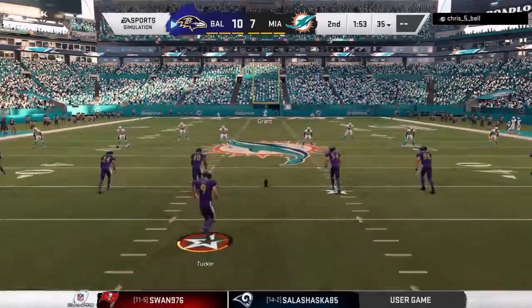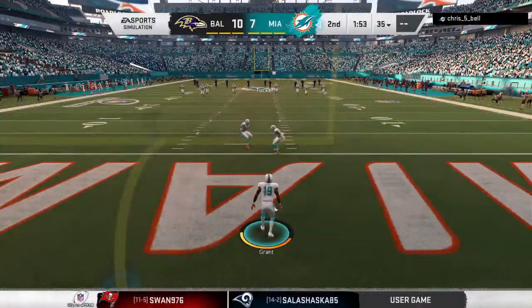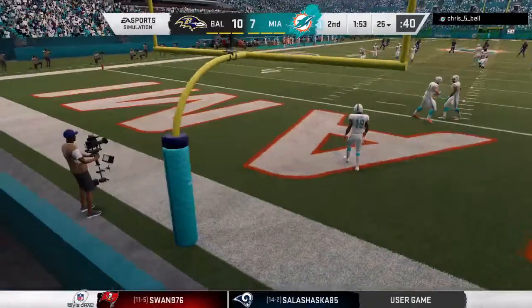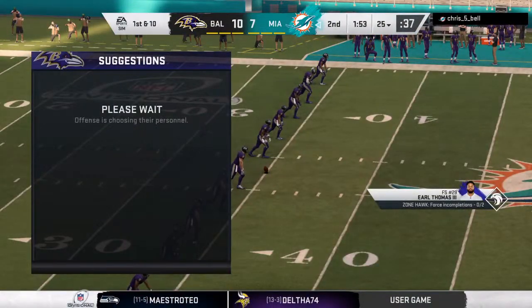Tucker now to kick it away following the touchdown. And this will not be returnable. It's out of the back of the end zone for a touchback.